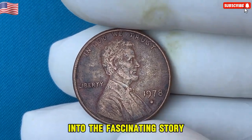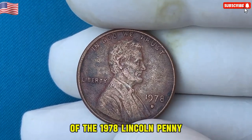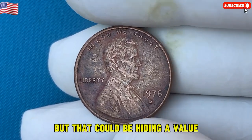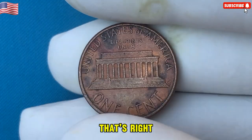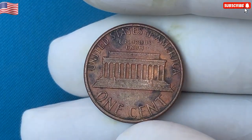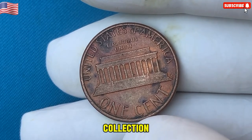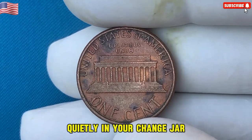We're about to dive into the fascinating story of the 1978 Lincoln penny, a coin that most people overlook, but that could be hiding a value far beyond 1 cent. That's right. This tiny coin, struck nearly 5 decades ago, could be the hidden gem of your coin collection or even sitting quietly in your change jar.